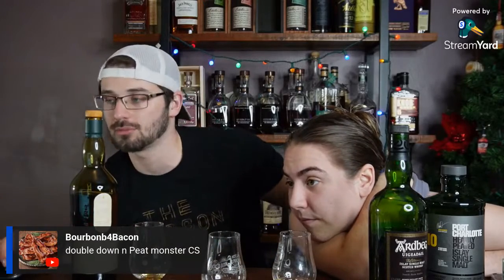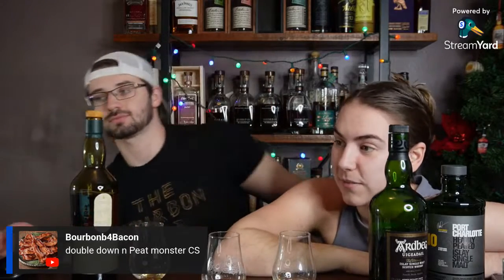Yep. Clonakilty. We got Bourbon Before Bacon here. It says Double Down and Peat Monster Cask Strength. Hey, Bourbon Before Bacon, welcome to it. Sorry you're catching us when we're logging off. Just special for them. Yeah, I never heard of that. Well, I've heard of Peat Monster from Compass Box, but I don't know if that's what you're talking about.